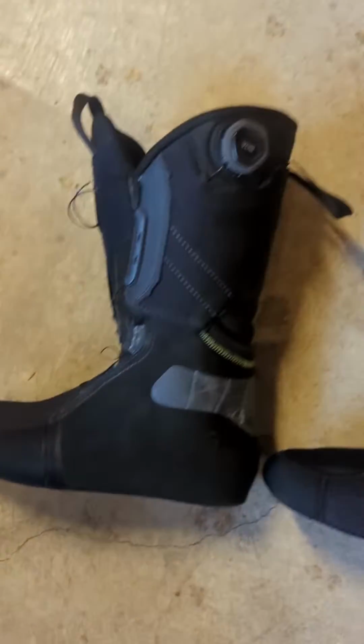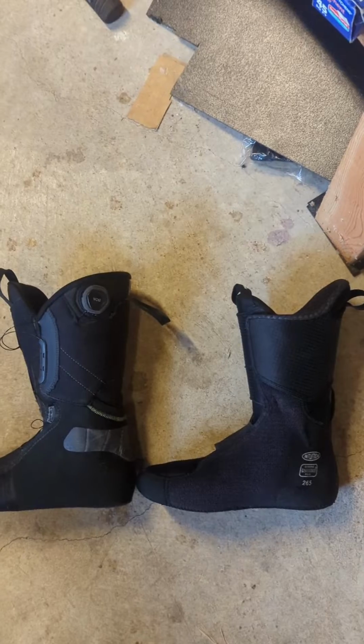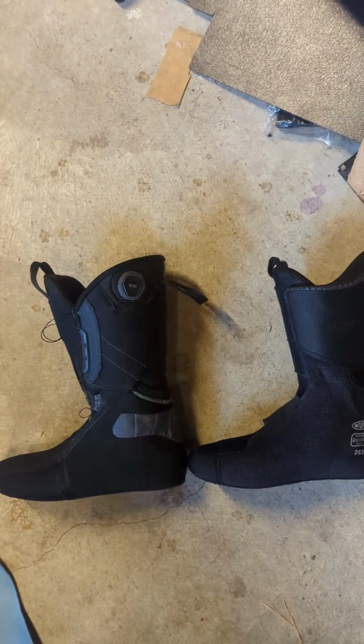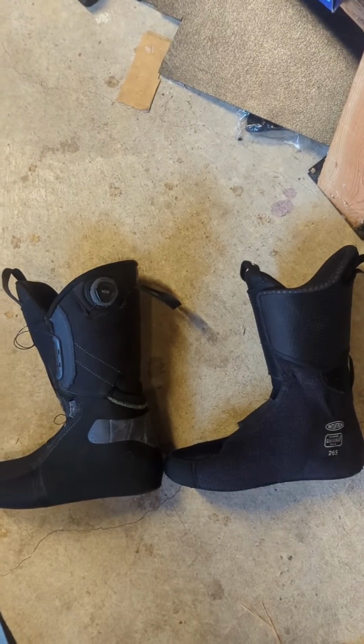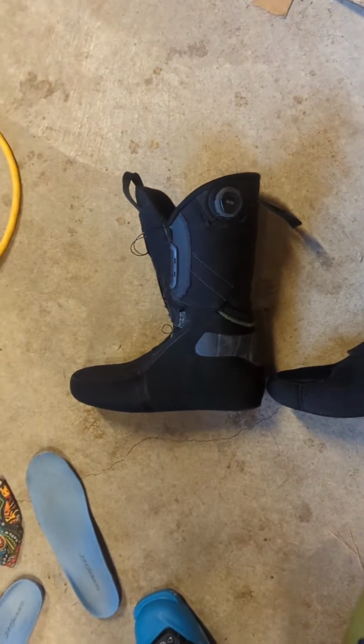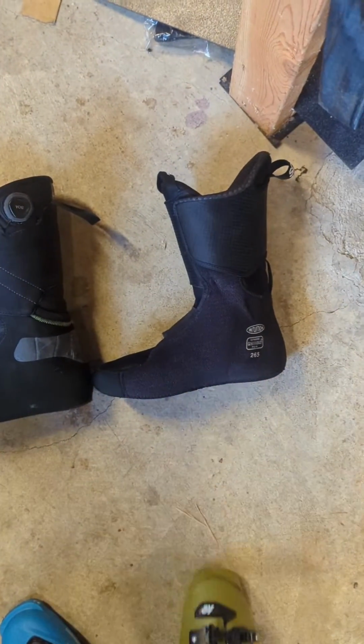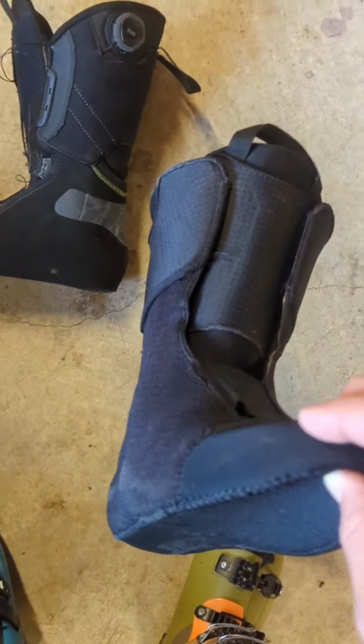This is same size. Do you see how much taller the K2 is? That's several inches taller laterally. In the front, maybe half an inch taller. Rear, probably the same. This is a much more supportive liner. I can't even run this because it sits so low, and if you feel the bottom, it has no resistance. The top is good, but it's just a very thin liner overall, whereas this is much beefier.